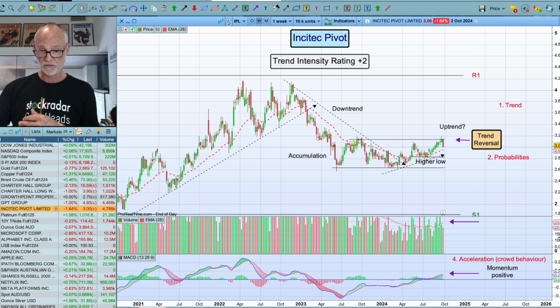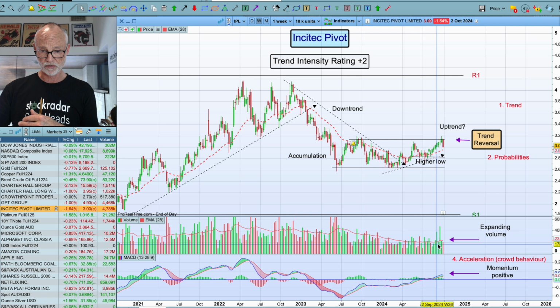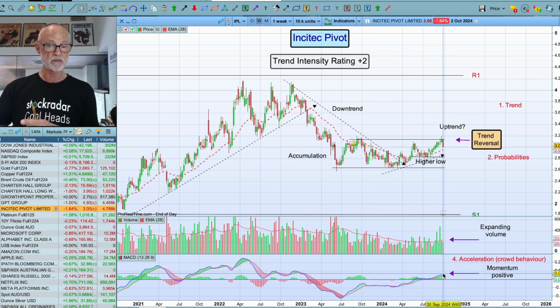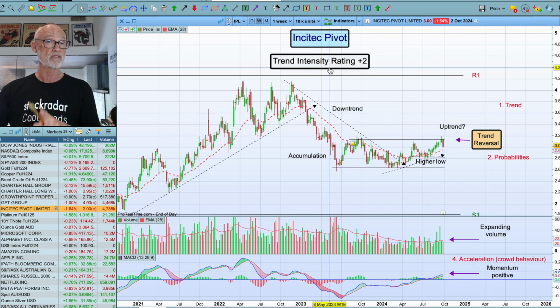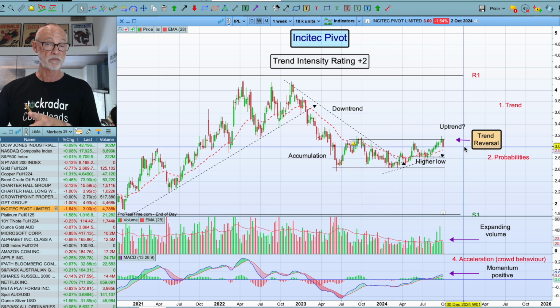So see, there is a bit of volume here, that we can see through this pattern here, driving this price higher, which is a very good sign. It's moved the price above the average now. Just here you can see it's worked above the average, and momentum has now started to move above zero. So the trend hasn't turned to up yet, so we've still got a neutral trend intensity rating of +2, but the probabilities are good because it's above the moving average.